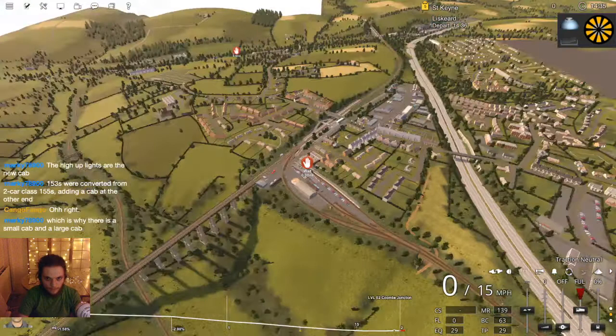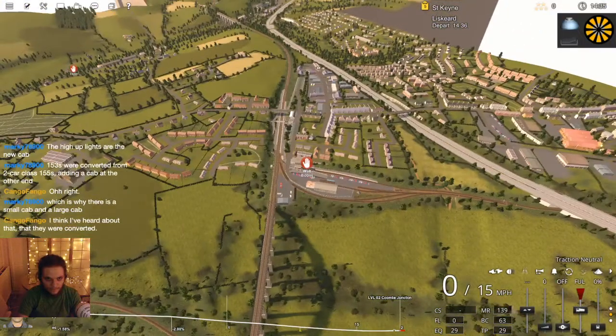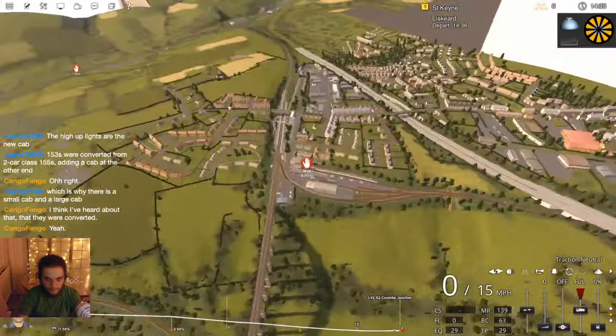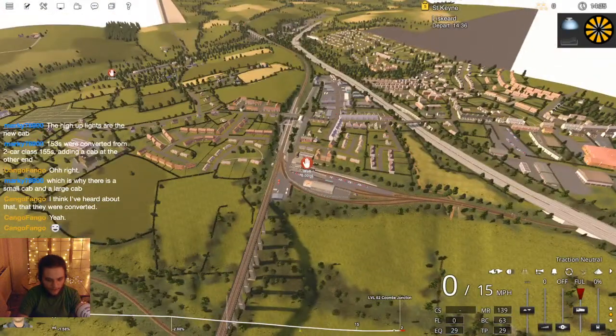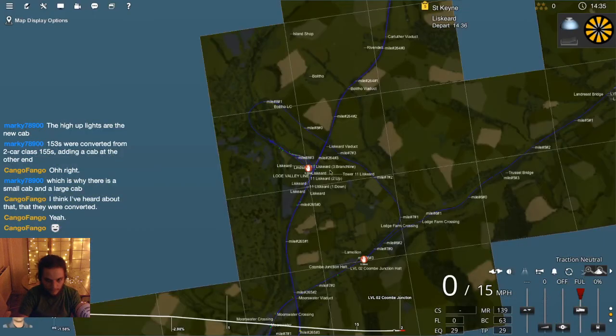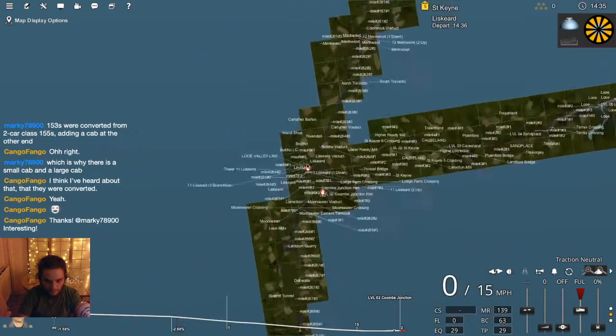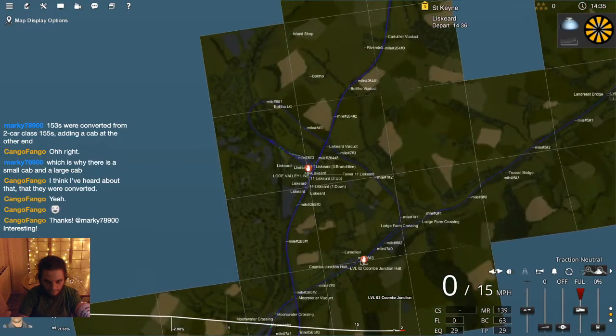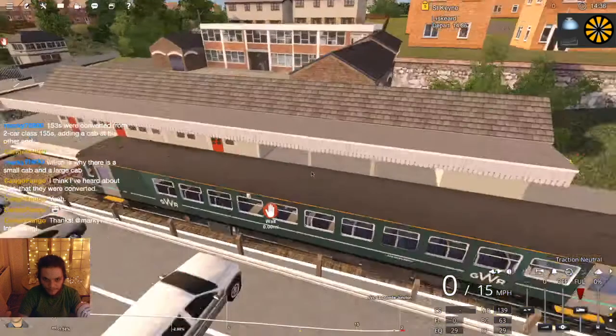Oh, it says stop back there as well. That's interesting. Why does it say stop back there as well? Am I going that way? Coombe Junction. Oh, right. I guess I'm going this way and then looping around, going that way, and then going back the other way. That would make sense.